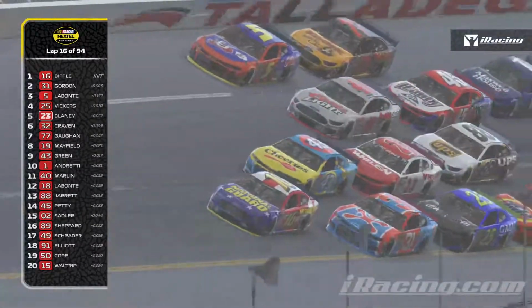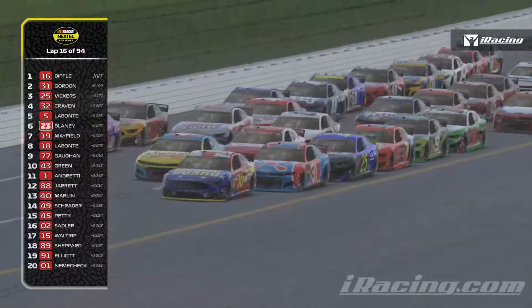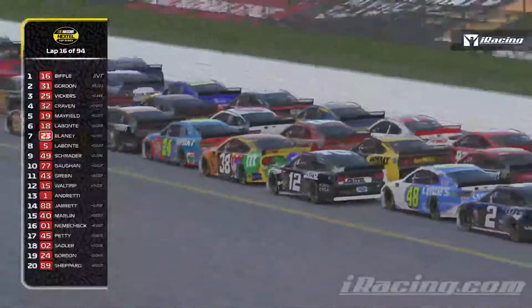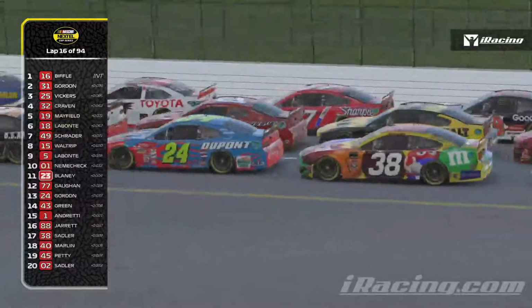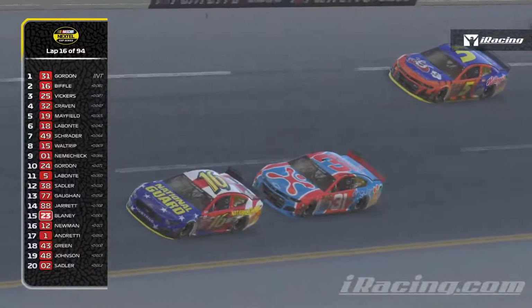Biffle to the front, with Terry Labonte coming on the outside though. Got a whole train of cars behind him, including my boy Kurt Busch. There he goes down the back stretch on that third line, second to last car. But Greg Biffle is still out front, and the huge push from the 31 of Robbie Gordon.